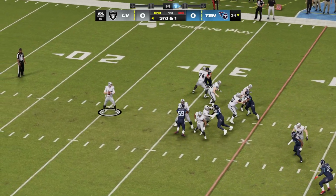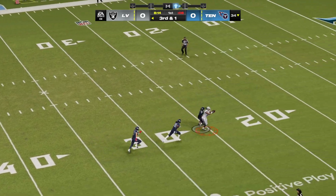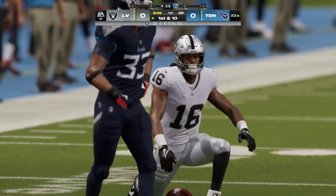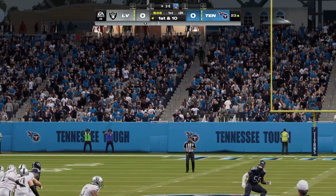And they go play action here with O'Connell. He's going to wind up and air it out. It's caught inside the 25. It's a big play there for Vegas. 43 yards. Well, things are looking pretty darn good on this first drive, aren't they?